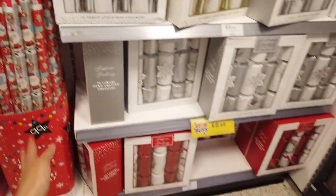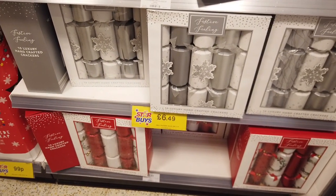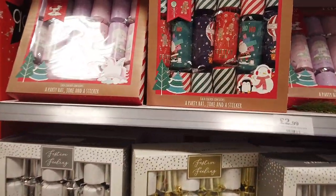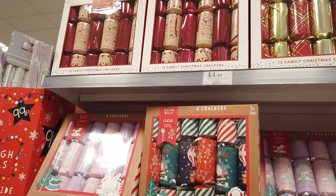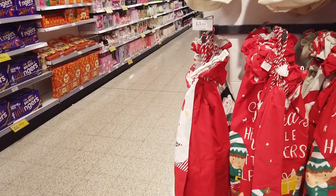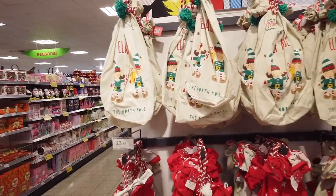Some nice designs we've got crackers in. $6.49 for these luxury ones. They're actually handcrafted crackers. I like the gingerbread one. Some more at the top there for $4.49, $12. These are $3.99. Have they got some new ones out? $1.99 for the smaller ones at the top.